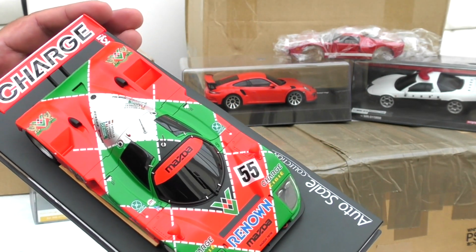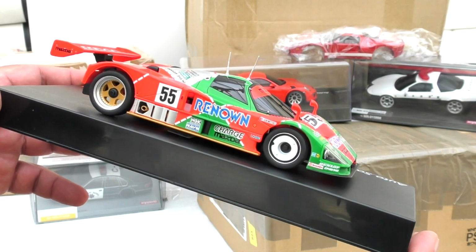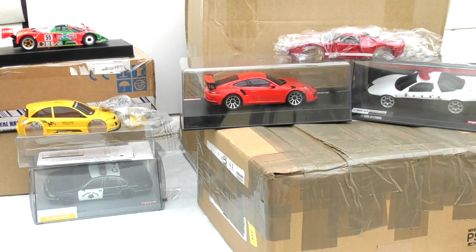Usually display cases are a bit dusty, guys, and a bit scratched up, so it doesn't really do justice to the shells. You need to really get them out and have a good look at them. So yeah, that's that little bad boy. Okay, right, we'll look at these on the display stand and we'll move on to some other cool stuff, guys.